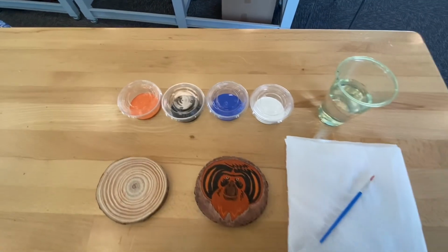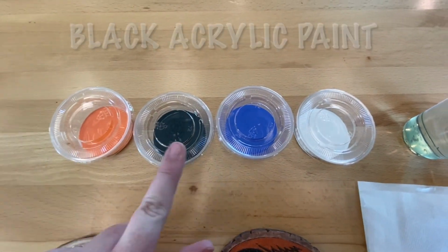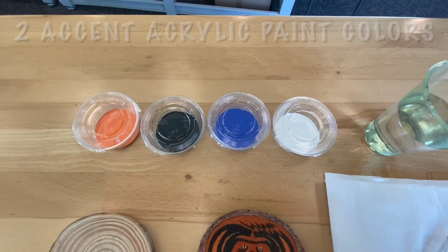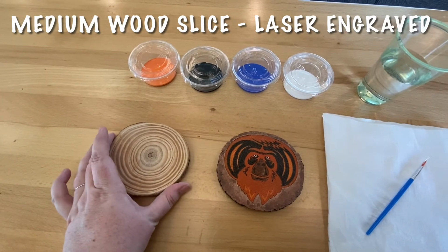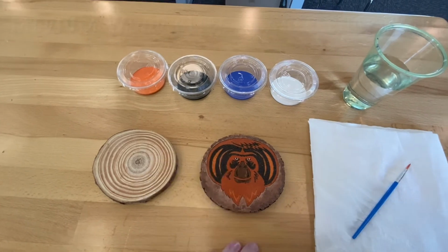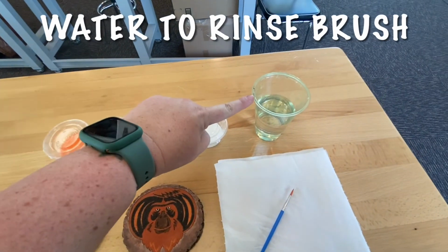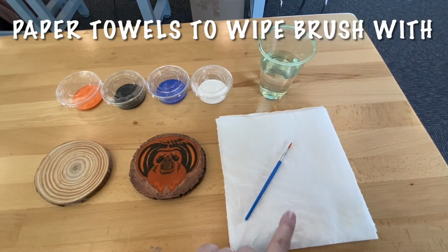Your kit will include the following: 1 cup of orange acrylic paint, 1 cup of black acrylic paint, up to 2 accent colors, 1 medium wood slice that has been laser engraved, and 1 small detail paintbrush. Not included is water to rinse off your brush or paper towels to clean it off in between colors.